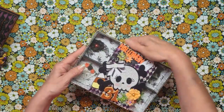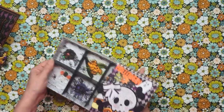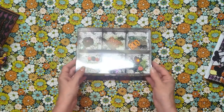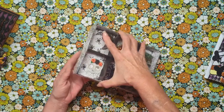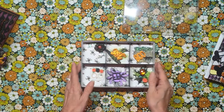And that's just a belly band. And then it comes off, and then I have this acetate lid. This is printable acetate, so I printed spider webs all over it to match the box. And then each compartment holds an embellishment.